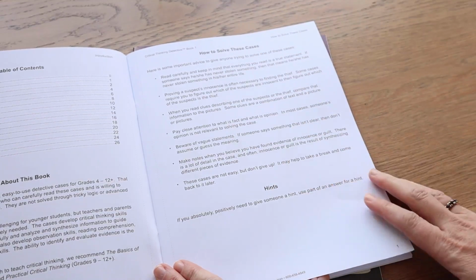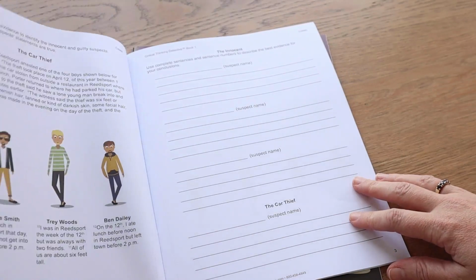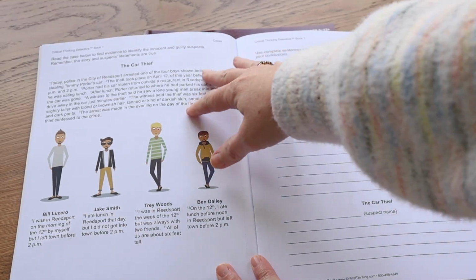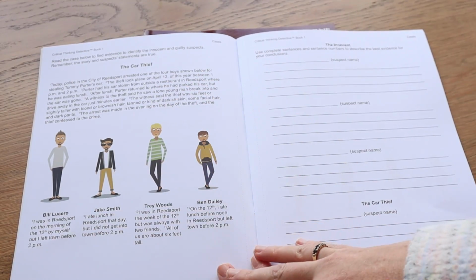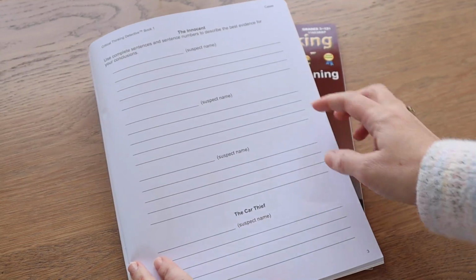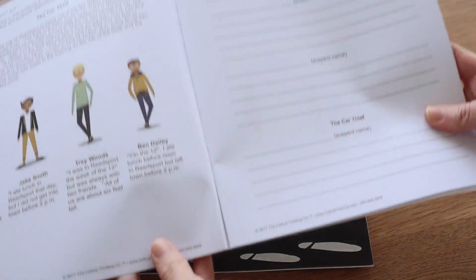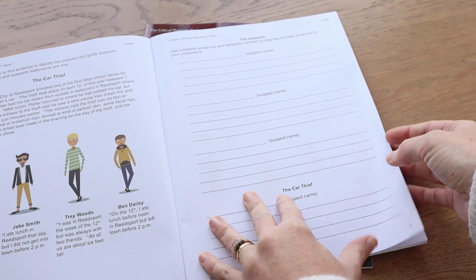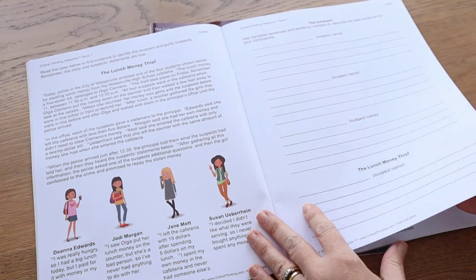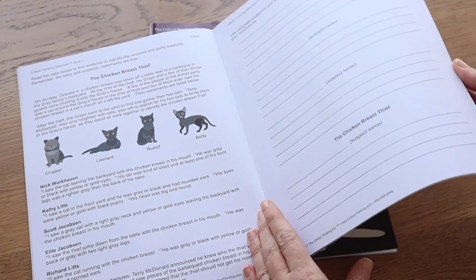It gives you instructions on how to solve the cases, and then there are hints. So here is a case. You've got the car thief. It explains everything there. And then here is where your child can start writing things down and using deductive reasoning and logic skills, critical thinking to figure out who the car thief is. Here's another case, and it carries on like that through the book.